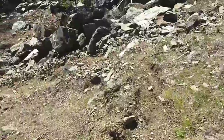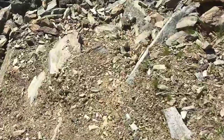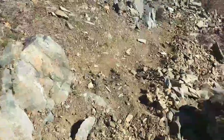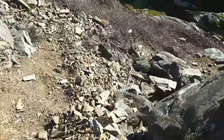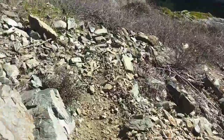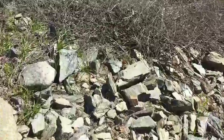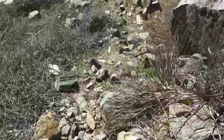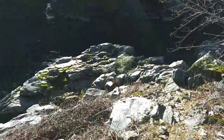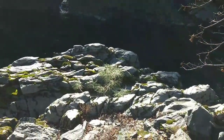I grabbed everything but my phone so I could record. So I'm going to take my time walking down this steep slope here, real slow. I've got a really bad ankle, so yeah, a little slip slide. Super beautiful day today. 55 degrees. Sunshine is actually down here.